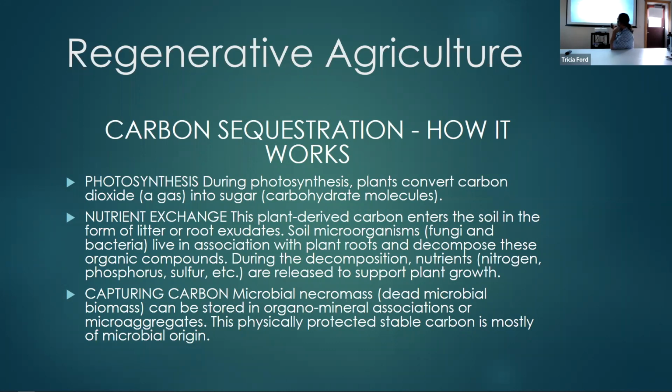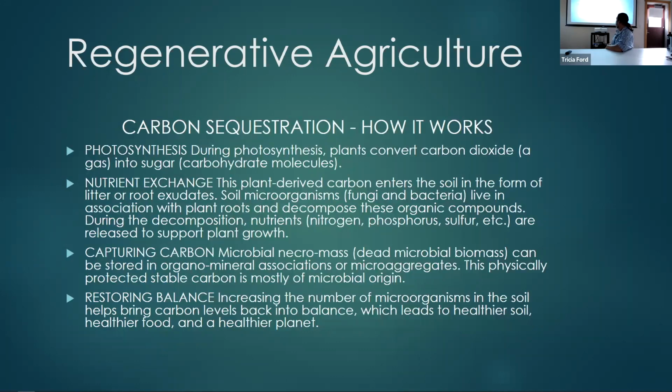This physically protects stable carbon. The way it pulls that carbon in, it stabilizes the carbon and keeps it in there in its original form. Okay, so we can hold carbon in from the plants and from the atmosphere. Restoring balance. Increasing the numbers of microorganisms in the soil helps bring carbon levels back into balance, which leads to a healthier soil, healthier food, and healthier planet.